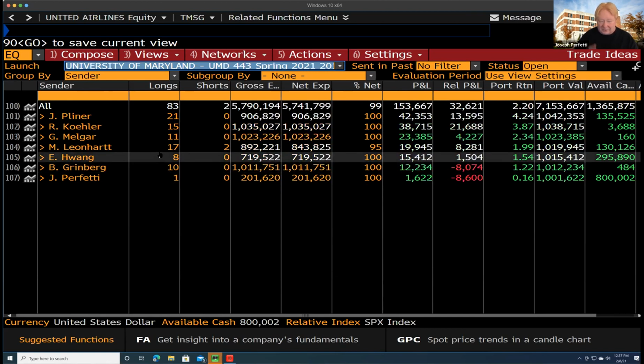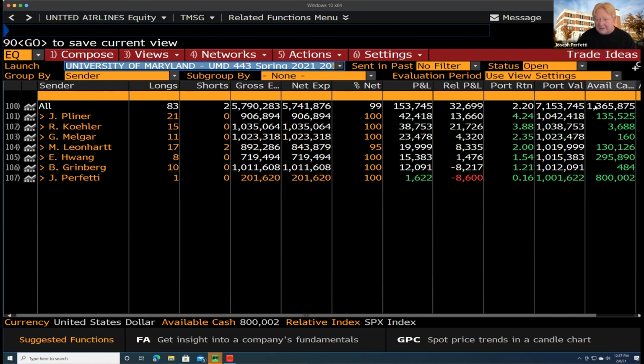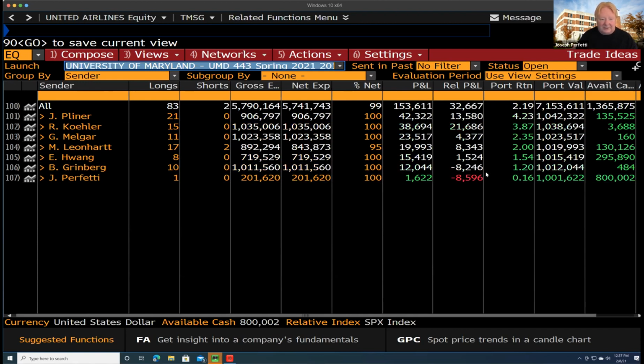This team only needs to make 2 more trades. Everybody had to be less than $300,000 of cash. We've all met that requirement. You get to stay invested, but this is kind of how we are doing.